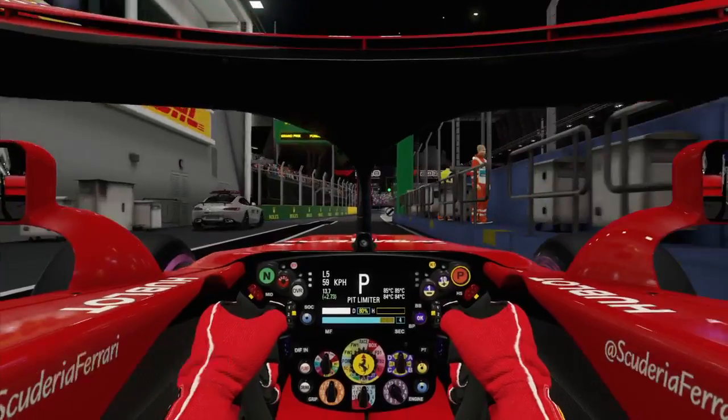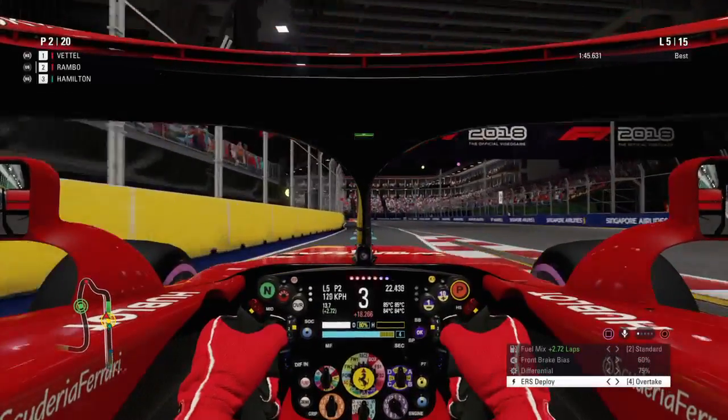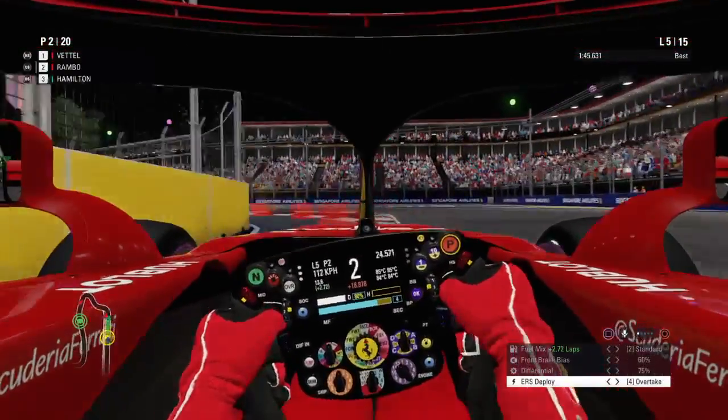What the hell? Look after these tyres now. I want to finish the race on this compound.